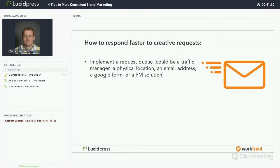Okay, so 3 ideas on how you can implement a request queue. The first one is an email address. Let's say you create a single email address like request@yourcompany.com. You can provide departments with a template for all the information they should include in every request, including, of course, a note regarding what to attach. This method can definitely work best when there's a single assigner.